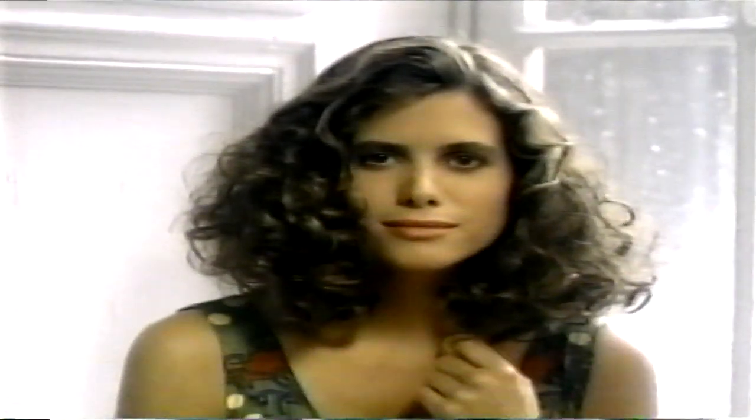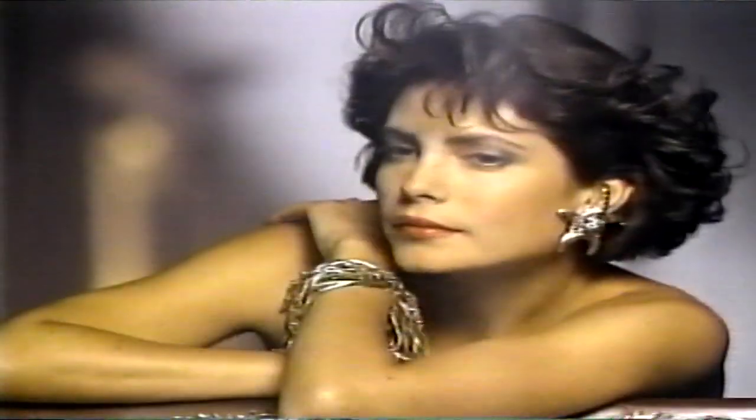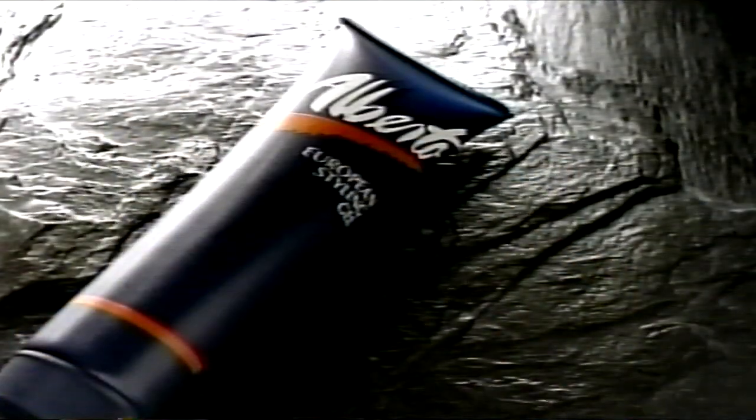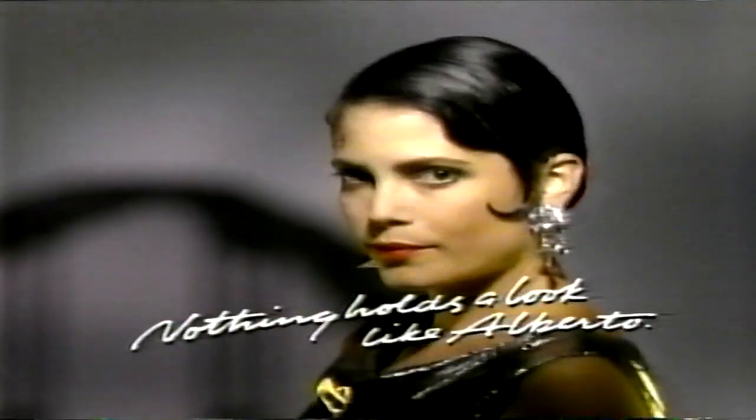Style says, take my picture. Softness says, take my hand. Alberto's European styling mousse, let me say it all. If I'm bored with my wardrobe, I turn to Alberto's European styling gel. When you can't decide what to wear, begin with your hair.